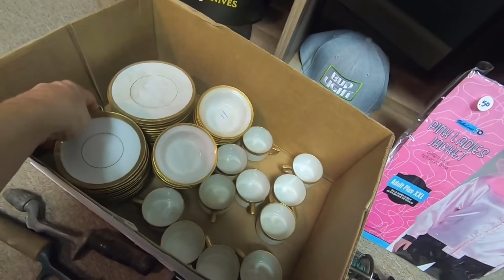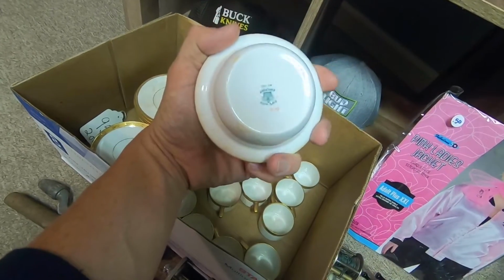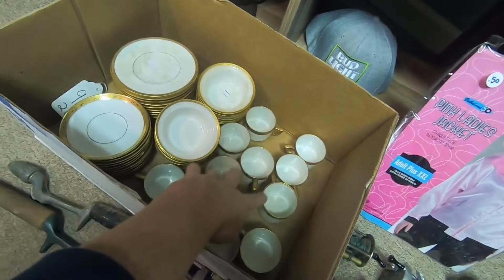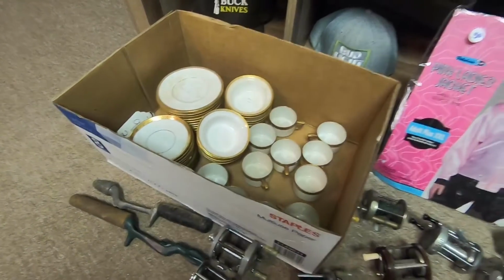I don't want to go through the trouble of selling them on eBay, although these are so good they might very well sell on eBay. So I think I may sell this one on eBay. This one goes with this one. And then I may take these and put them in the booth. I paid $5 for the whole thing, so we're going to make good money no matter how we do it.